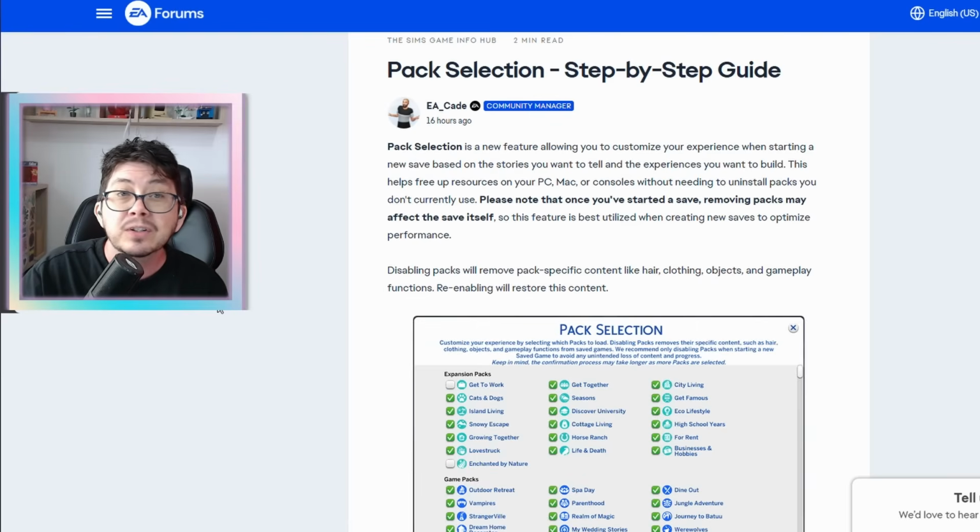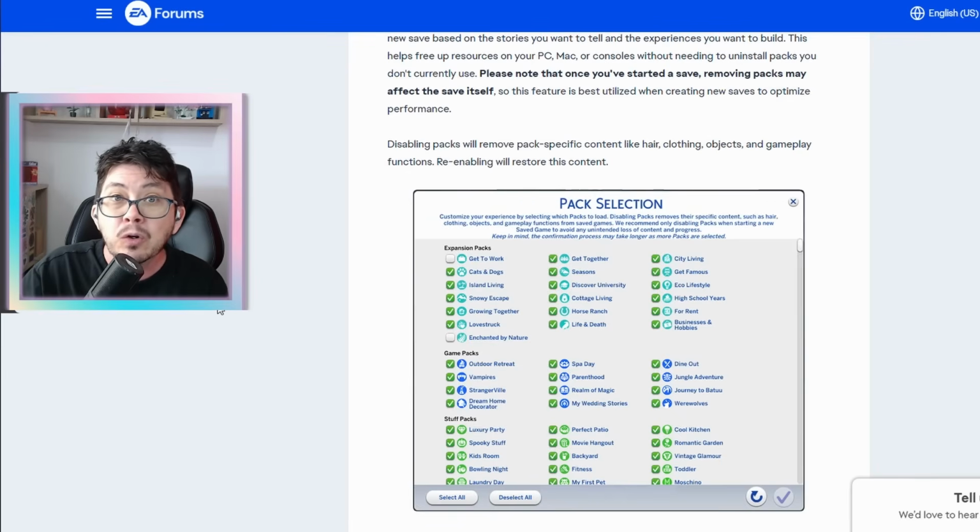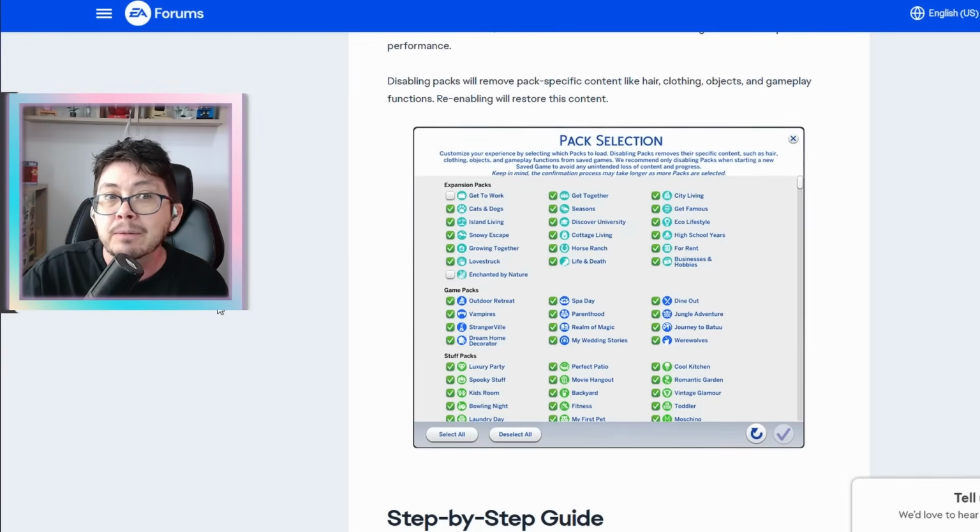This helps free up resources on your Mac, PC, or consoles without needing to uninstall packs that you don't currently use. Please note, once you've started a save, removing packs may affect the save itself, so the feature is best utilized when creating new saves to optimize performance. Disabling packs will remove pack-specific content like hair, clothing, objects, and gameplay functions, unfortunately. Re-enabling them will restore the content.